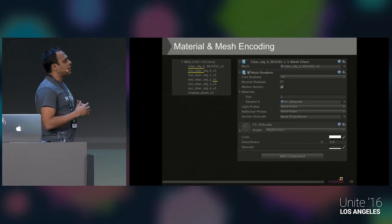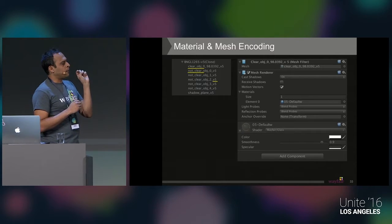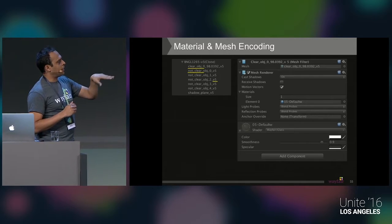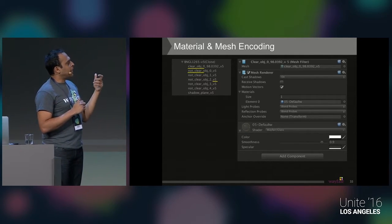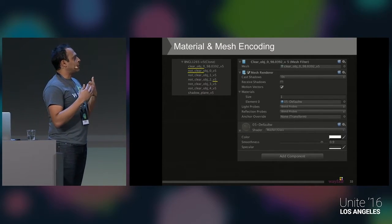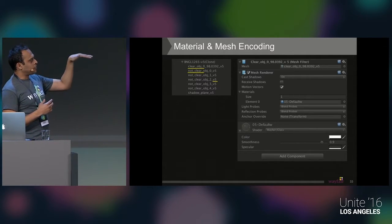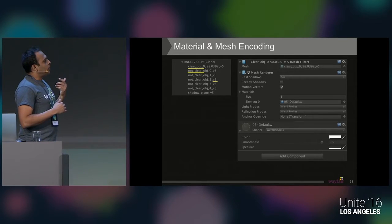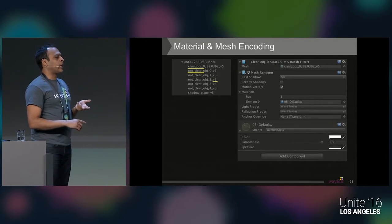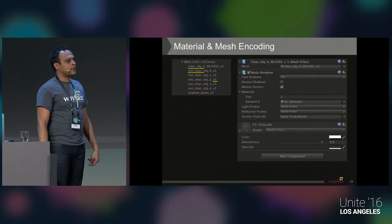To handle transparency, like for glass, we encode that into the mesh name. You can see there's something called cleared obj_0_98 point something. That indicates that the mesh is transparent, probably glass with 98% transparency. For opaque materials, we just say not clear. So we end up using two basic shaders, one for transparent and one for opaque. These are Wayfair shaders, but they're just extensions of the Unity standard specular shader.